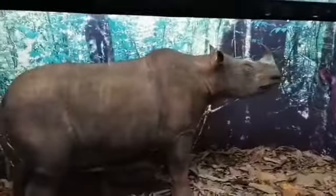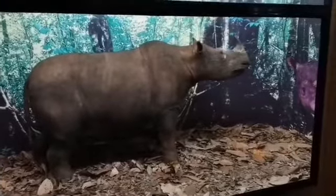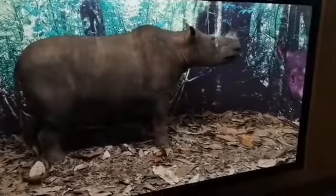Just to show you, that's our rhino. At the moment, there are no records of any more rhino in Sabah. At the moment, no more. So it's sad. That's why we say that we do need to protect and conserve.